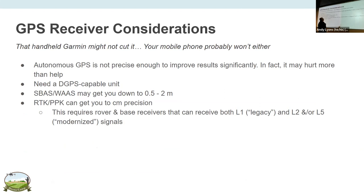Right, so if you want to do precise stuff, you need a unit capable of DGPS and preferably RTK or PPK. Next.